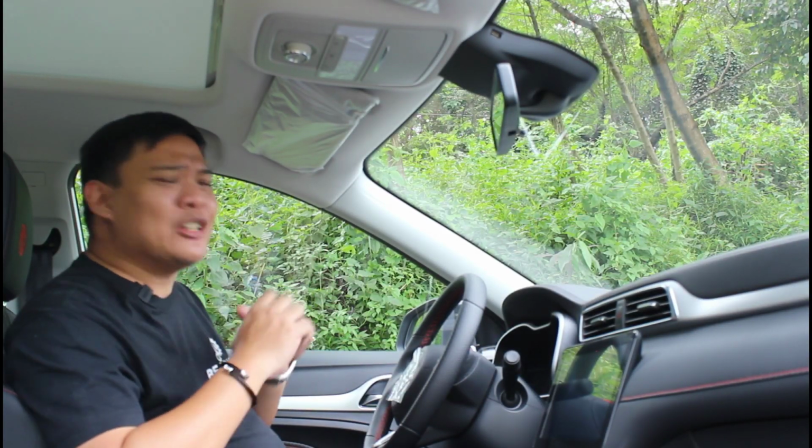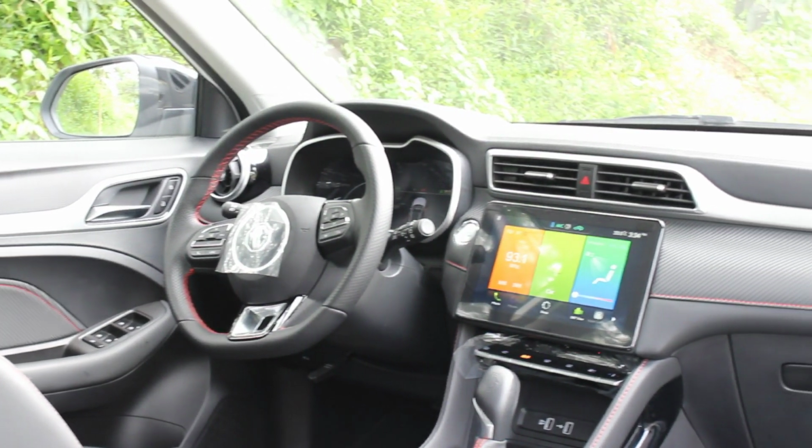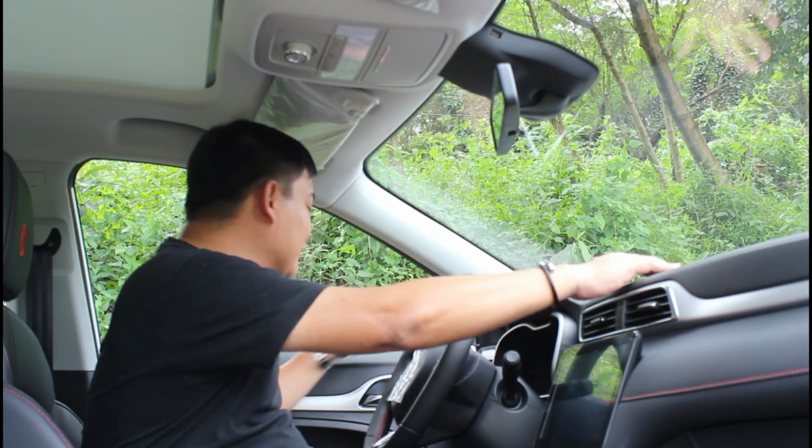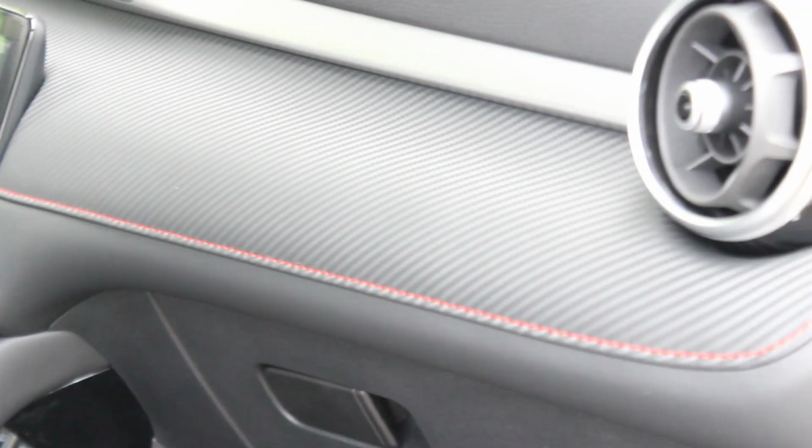Now moving on to the interior, you'll see that the design is pretty much unchanged compared to the previous ZS. However, it has made leaps and bounds in terms of the choice of materials because you get soft touch materials on top of the dash and all touch points are really soft. There's also this carbon fiber finish and contrast stitching to complement that.